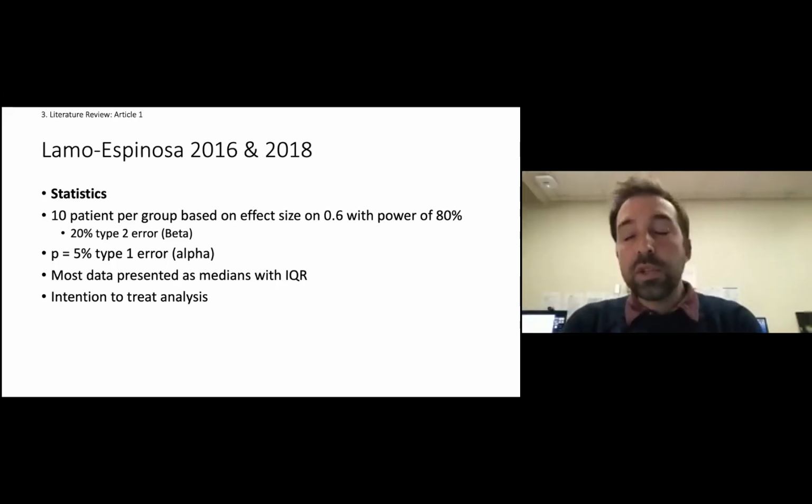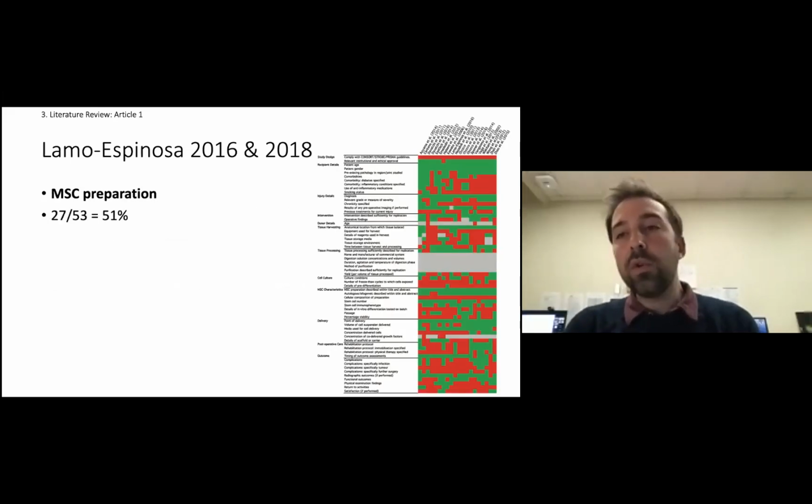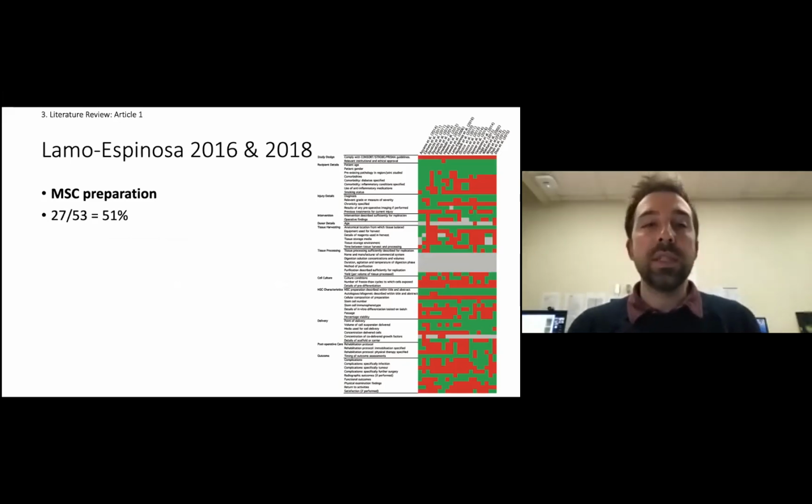So this is the score that I was telling you earlier. So how good were they at reporting all the details that we need if we wanted to redo this exact study? This is one of the ones that was done before the MEBO criteria came out. So they were only at 51% reporting. So very average, not great, difficult to reproduce.